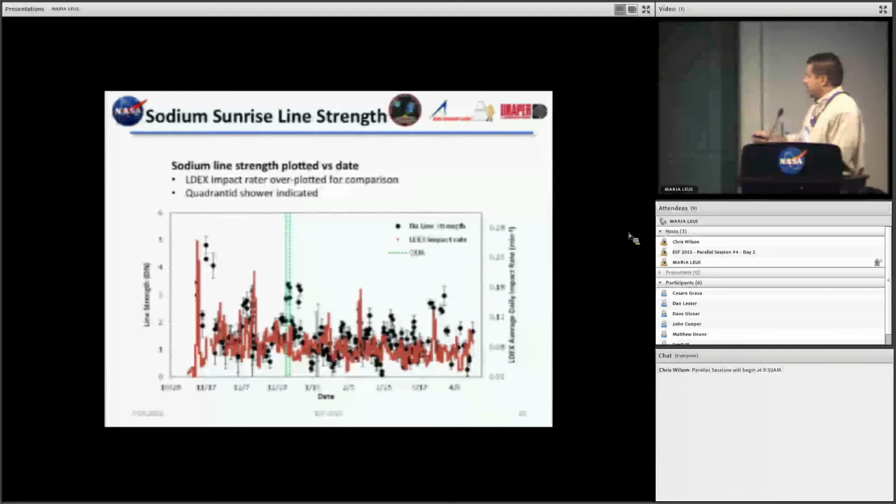Of course, the error bars here are significantly larger, but there is, I would say, a pretty good correlation between the showers and the UVS data. And to emphasize that, I've overplotted the LDEX impact rate, that's the red line here, showing the LDEX impact rates. And if I had a laser pointer that worked, there's Geminids. There it goes. Let's back on.